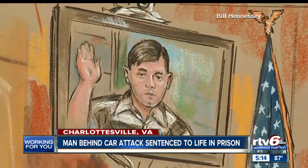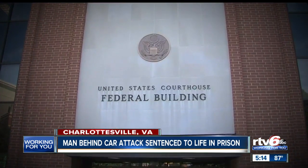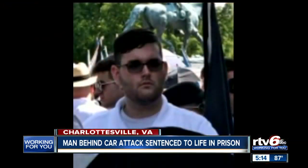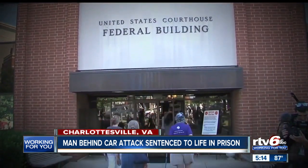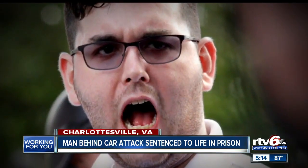Fields pleaded guilty to 29 federal hate crimes in March. In a sentencing memo submitted to the court ahead of today's decision, his lawyers argued the defendant should not spend his entire life in prison because of his age, a traumatic childhood, and a history of mental illness. But a federal judge at the U.S. District Court in Charlottesville sentenced the 22-year-old to the maximum penalty.